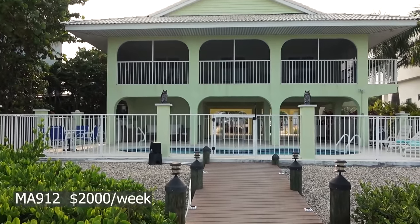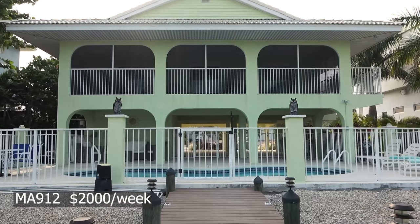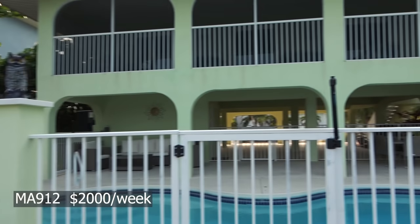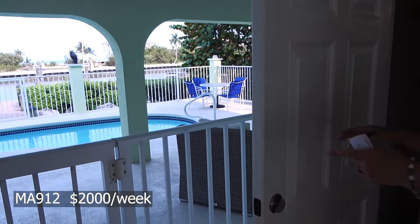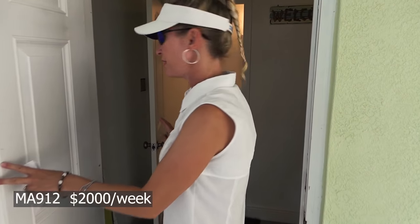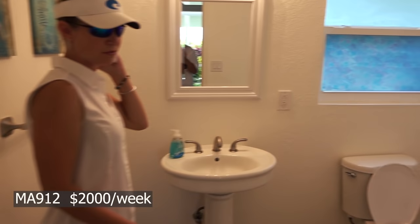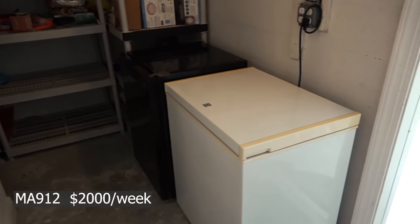Here's a view of the back of the house. Very pretty, nice, clean, neat place. It is. I like that the porch upstairs is screened in. Hey, one of the things you really like down here is having a bathroom for your pool. So you walk from your pool right here to the bathroom. You don't track through the house with wet feet, bathing suits and all. And you have a nice little bathroom to take care of those kind of needs. Yeah, got your bait freezer right there. Nice setup down here.